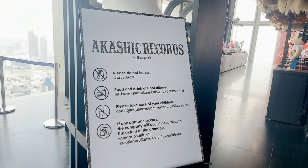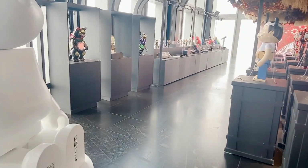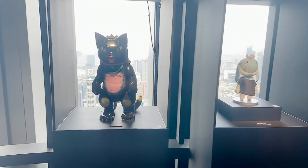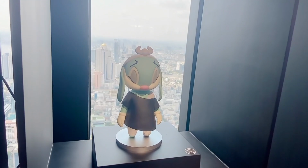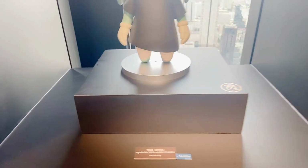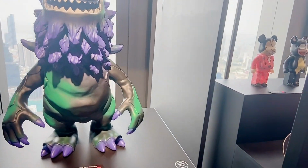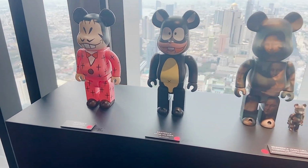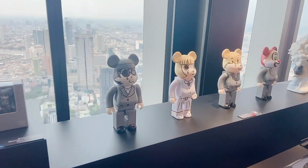No, it says here this is a display, so please do not touch. This reminds me a bit of the Tokidoki era when I was in uni, so look at that. It's a cute cat. That one is black like a cat. This one is a Mahanakhon toy. So this reminds me of the Tokidokis, more of like pop culture.